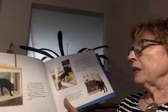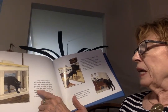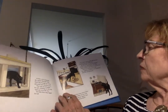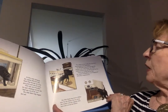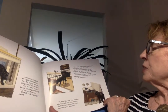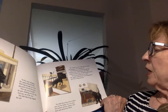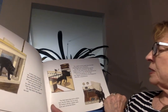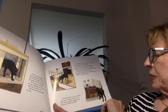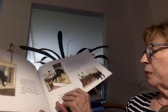As they came alongside, the captain lifted the little black dog through one of the gun ports and onto the deck. "Now stay out of trouble," he said, climbing over the side, "and stay out of the way." The little black dog wagged his tail. The captain moved easily about the deck, checking the gear and coiled lines. The little black dog peered through the hatches to the cabins below. The whole world seemed to rise and fall beneath her feet. "You're just getting your sea legs," the captain reassured her as he disappeared down the companionway. The little black dog tried to follow him, but the ladder was too steep. See, the captain's going down a ladder right here. She barked, and the captain came back and carried her below.